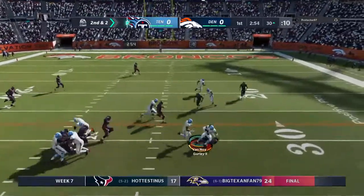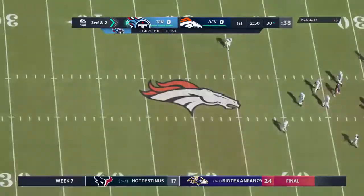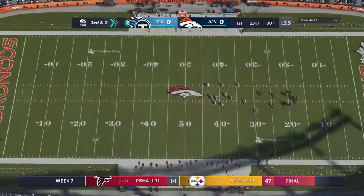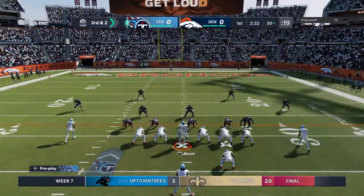Now the first carry here for Todd Gurley. And he's stopped immediately there. He got maybe a half yard at most, but officially they'll be left with a 3rd and 2. And it brings up 3rd down.